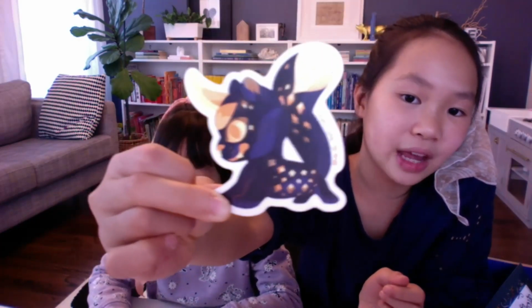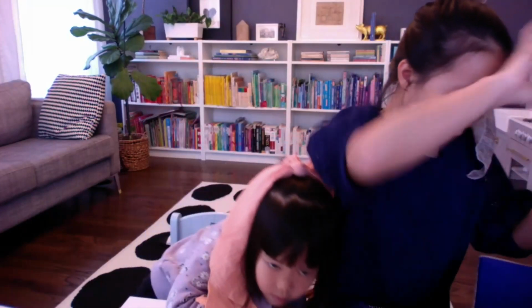And we have our sticker, a really cute sticker, right, Olivia? Yeah. Can I have this sticker? Yeah, okay. And it's a really cute sticker about, like, seems like a cat sort of animal. Looks really magical and really pretty. Can I use it? Yeah. Because you are one.